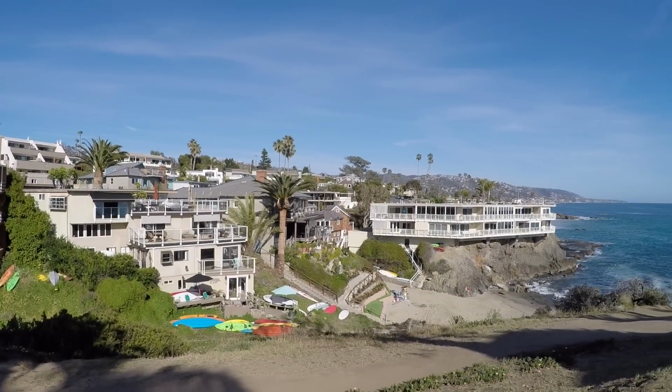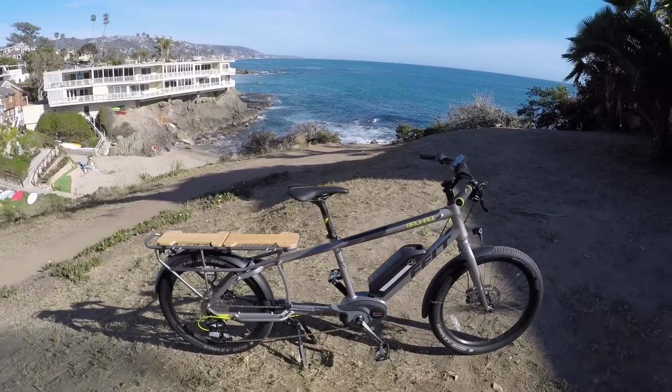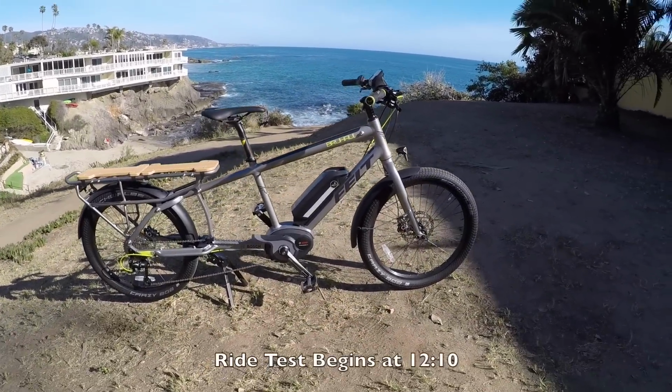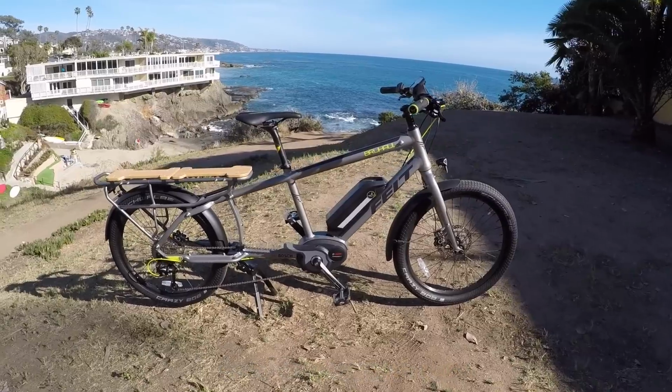I'm visiting Laguna Beach, California, home of Electric Cyclery. It's a pretty cool shop. They've got a bunch of different really high-end bikes, as you might expect from kind of a yuppier area. And this is one of my favorites. This is the Felt Brühaul.